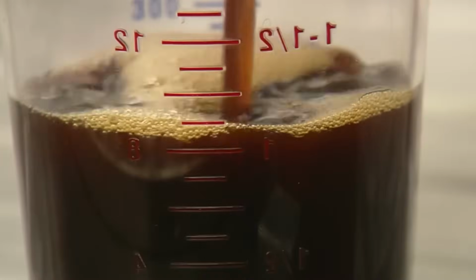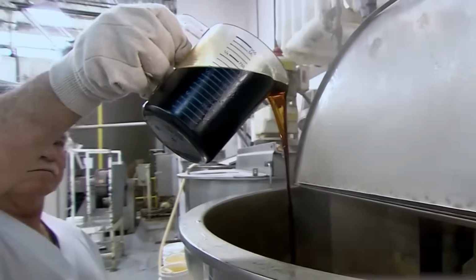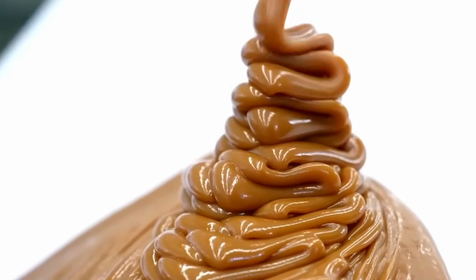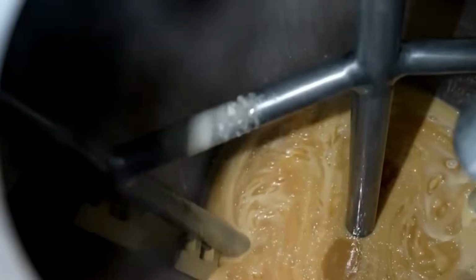The cooking process begins in a steam-jacketed cooker, where the ingredients are brought up to approximately 118 degrees Celsius. The precise cooking temperature ensures the right balance between chewiness and flow. Overcooked caramel would become brittle, while undercooked caramel could seep through the nougat or ooze during packaging.